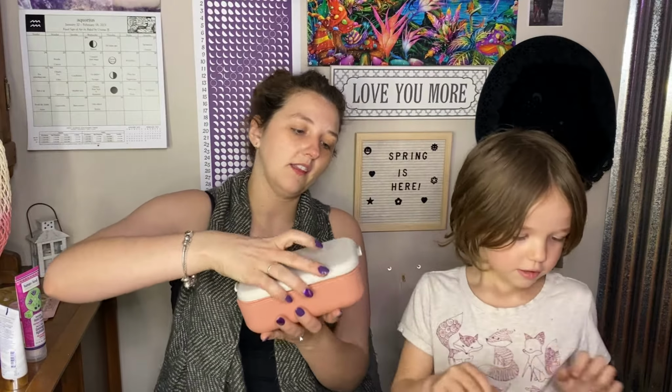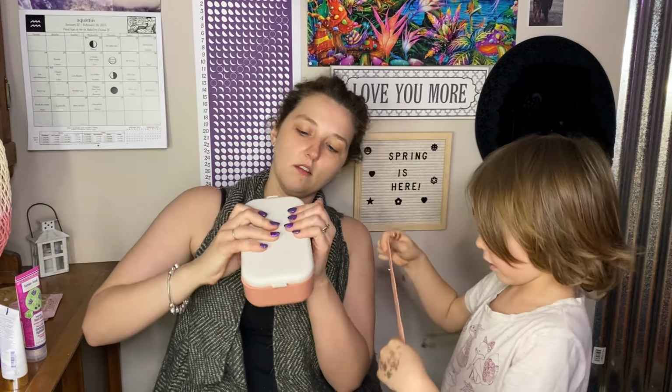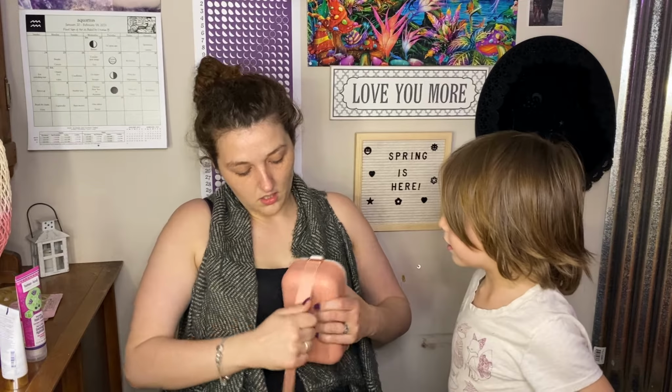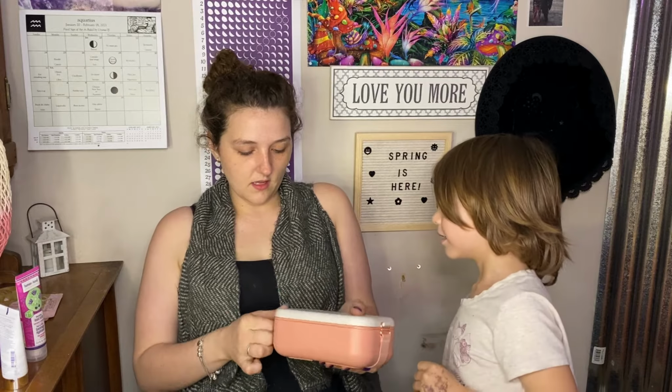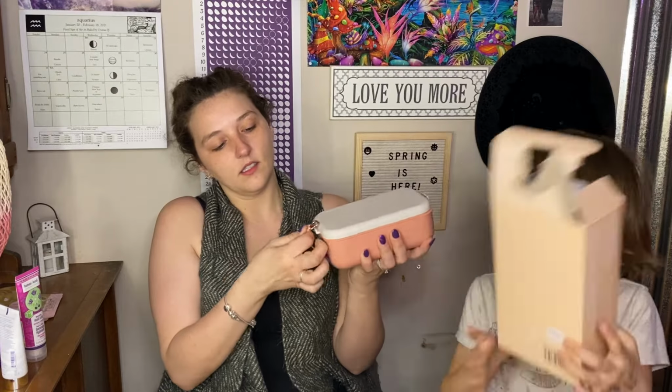Okay, so can I see the cover? Yes. Does it go like this? It went on something like, okay, that, and then we use this to stretch at the bottom, and then it hooks on. My goodness, you learned a lot. Okay, so this is adorable. This is a cute little lunchbox, and it unhooks by stretching. I wonder if you could, no.